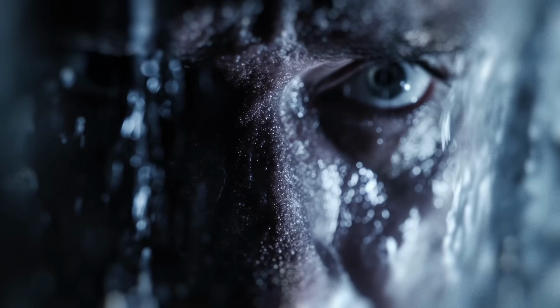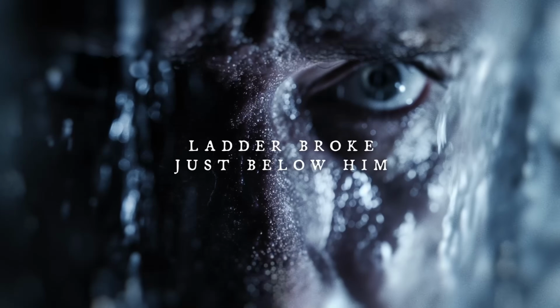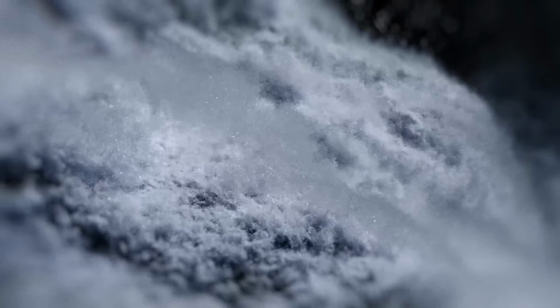Horrifyingly, some piece of debris had fallen and broke the ladder just below, causing the men to plummet back into the shaft below. Even worse, the rising water was closer than it had been a few minutes before, and it seemed as though it was closing the distance on him.